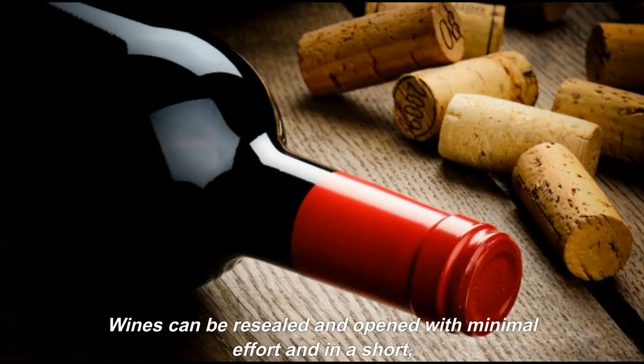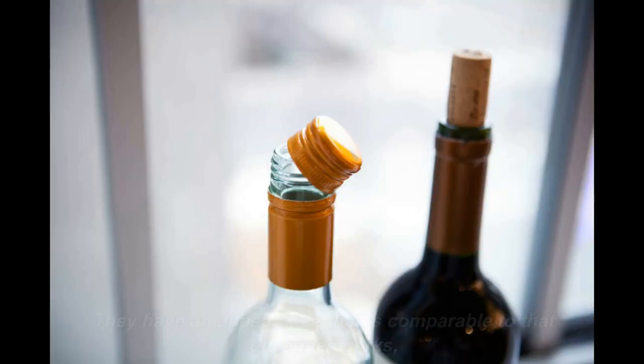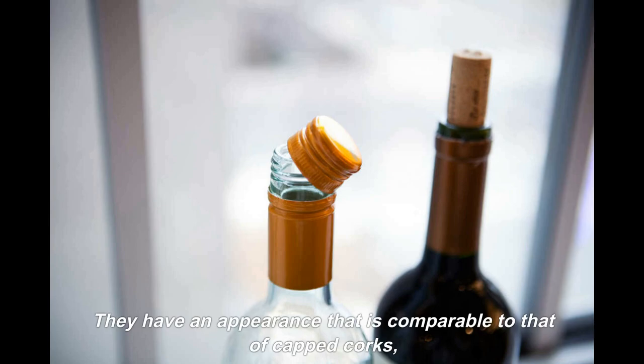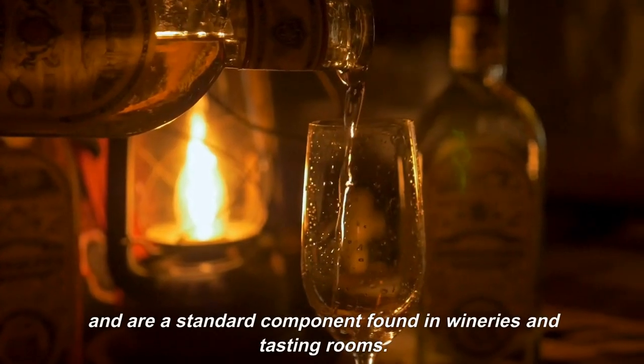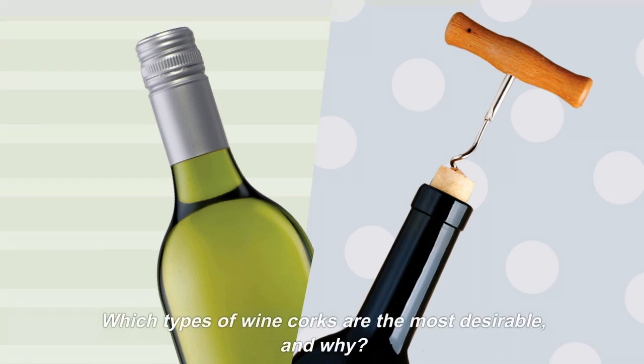Wines can be resealed and opened with minimal effort and in a short amount of time using tasting corks. They have an appearance that is comparable to that of capped corks and are a standard component found in wineries and tasting rooms. Which types of wine corks are the most desirable, and why?